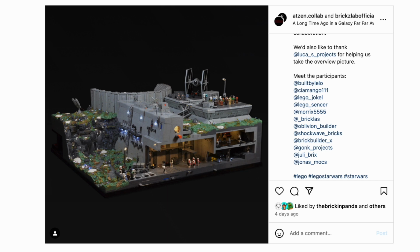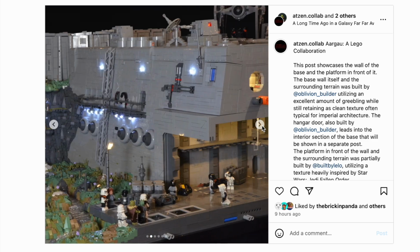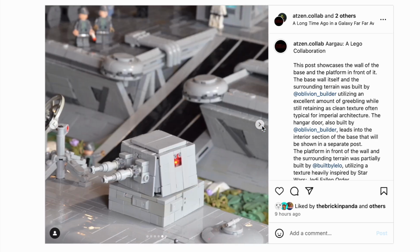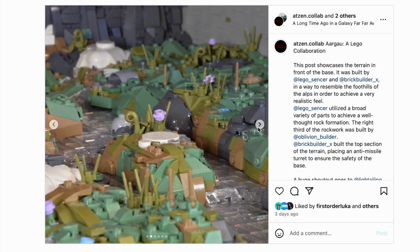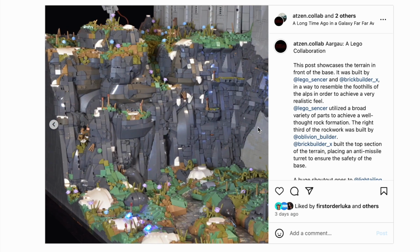Some of these builders we featured before in our weekly episodes. Yesterday they shared the pictures of the walls, the external walls of this base. A lot of very interesting details and scenes and greebling. Very, very well done. And a few days ago they shared the landscape. That's how I found out about this build. It is just so beautiful. The color scheme, all the details, all the rock work. Very, very organic build. Definitely go and check it out. And I am assuming that in the next few days they will upload more pictures of this collaborative project.